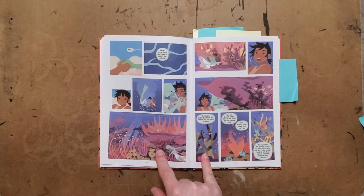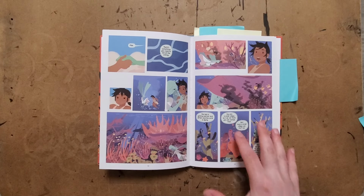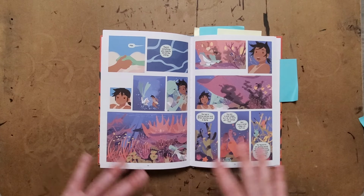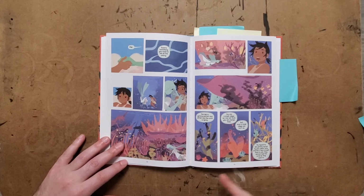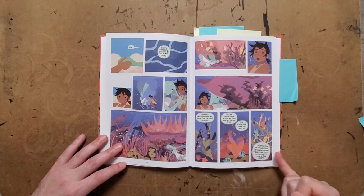And here you see it kind of flip the other way, where instead of the bright version of that palette, you get the darker version of that palette, and you see the rot in the reef. But even there, I still think it's a beautiful set of images, beautiful color combinations and shapes.